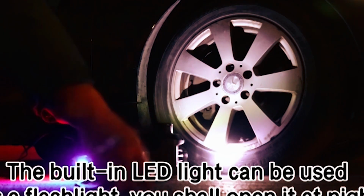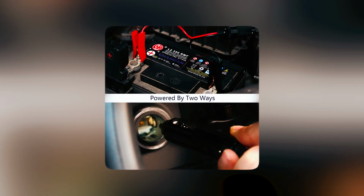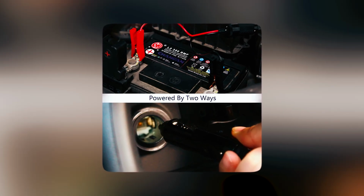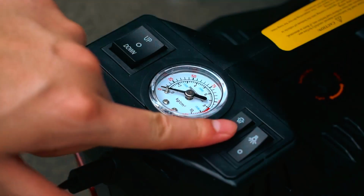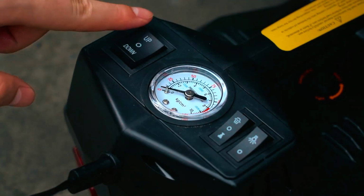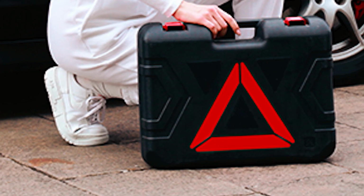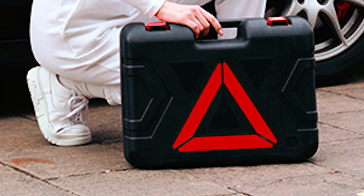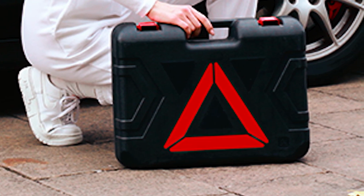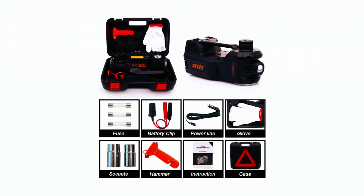Additionally, it features a safety valve to lower the jack and a super bright LED light for safe and easy nighttime repairs. It is powered by 2 ways. You can plug it into your car's cigarette lighter or use the battery power directly. The jack comes with extra fuses, so if your car can't handle the power demands, you won't be left with a blown fuse. Lastly, this electric floor jack comes with a durable case for tools that doesn't take up much space and can be stored in your vehicle. The case also includes a helpful red reflector triangle to warn motorists.